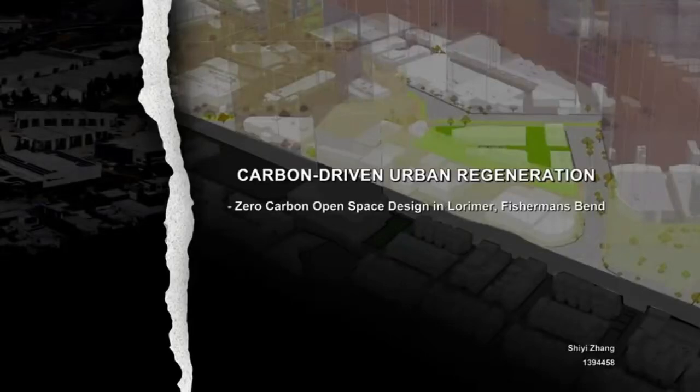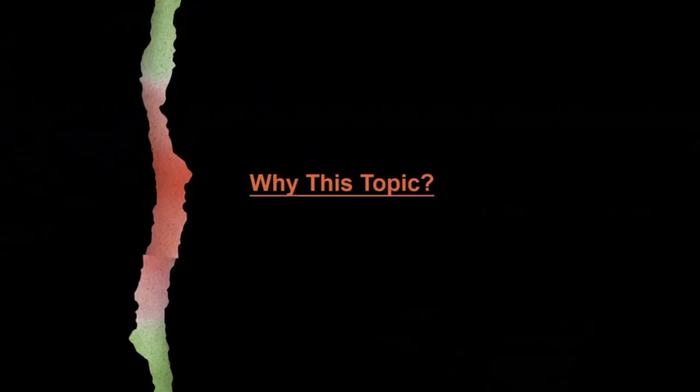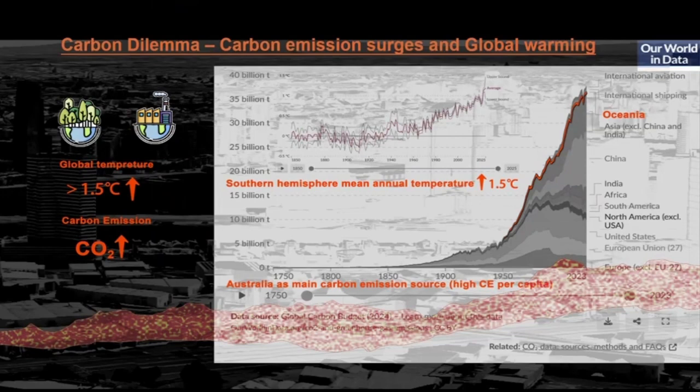Welcome to our vision for a carbon-driven future in urban regeneration through landscape design. Why this topic? Because landscape architects can no longer ignore the carbon crisis; cities must evolve sustainably. But the global carbon crisis is serious.